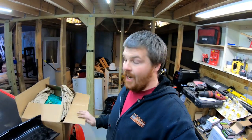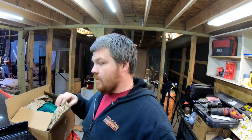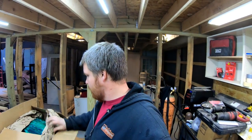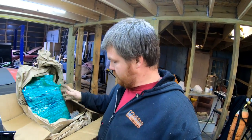Alright, so honestly I wish I had lights upstairs so I could show you guys really how many parts have to go back into this car. But yeah, so I went upstairs, I grabbed the tail lights, grabbed the rear piece just like I said. You can see here the tail lights are used but in excellent shape and wrapped up and ready to go.